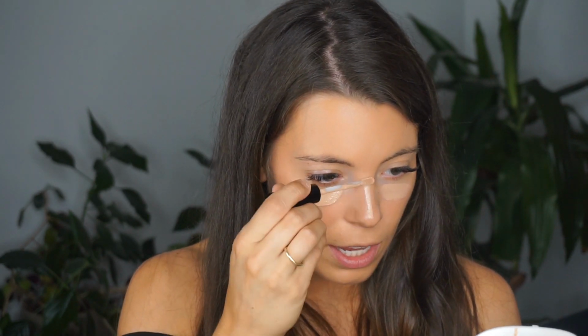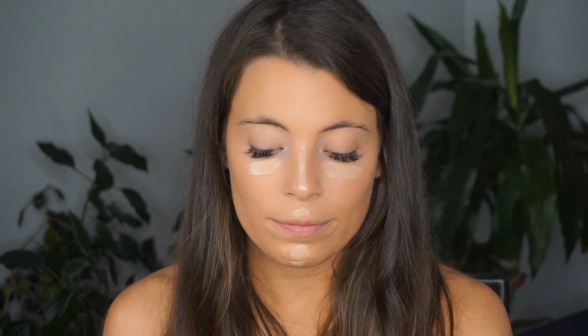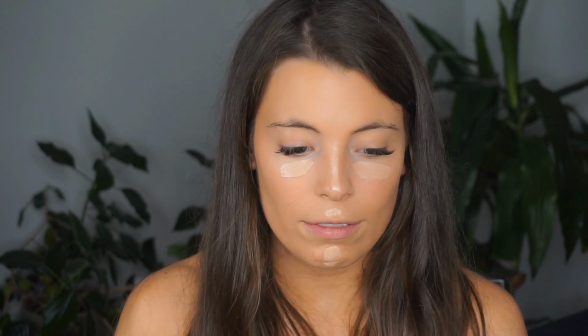So I'm using shade Medium. What I have noticed in this concealer is that the shades do run a little light. So I would normally be a light to medium in concealer, and I had to pick up medium in this. So I'm just applying under my eyes, down the bridge of my nose, Cupid's bow, and just a little bit on my chin, just to highlight and cover up any dark circles. And then I'll just go ahead and blend that in with my beauty blender.